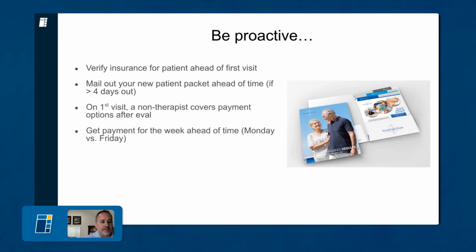So on the evaluation on that first visit, what I'd recommend is that they're going to obviously handle all the paperwork and stuff at the front desk, have their session with the evaluation with the therapist, but then who's going to cover the payment options and what's due after the eval? So let's say that person has a $2,000 deductible that they haven't even used yet, right? And coming in for treatment, they're going to have to come in 12 visits and it's going to cost them over $1,000, right? Who's having that conversation? It shouldn't be your therapist, right? It should be a well-trained person, either at the front desk or if you have someone separate from the front desk that can have this conversation and cover the payment options after the evaluation.